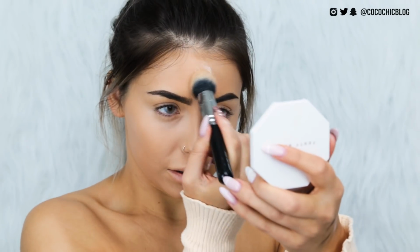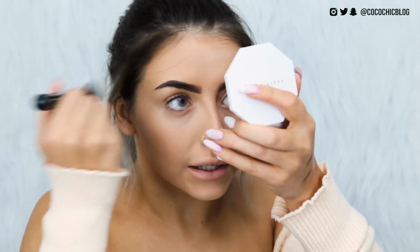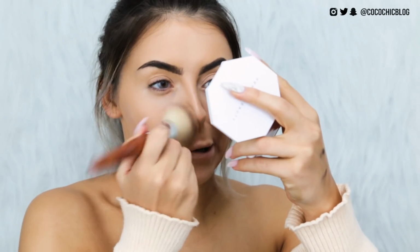Getting right up my nose. Seems quite smoothing under the eye so far. Let's go across my forehead, see if it can get rid of these little lines. I'm then gonna take this big old brush and just swirl that around in the lids. This is getting everywhere. And just dust that over the top.